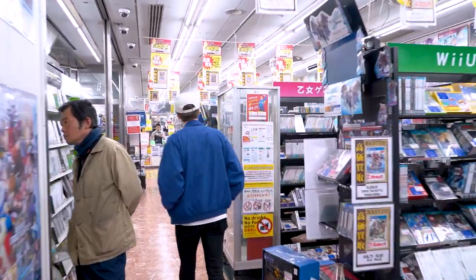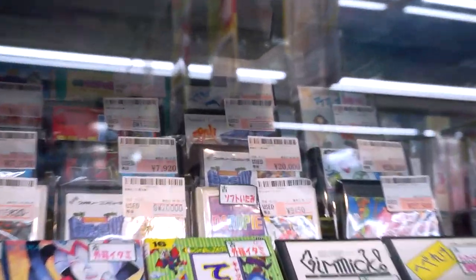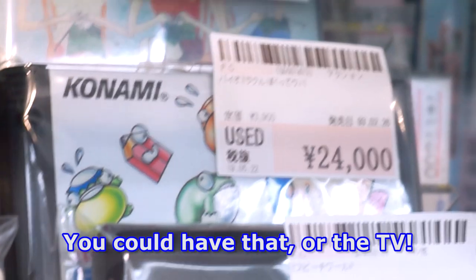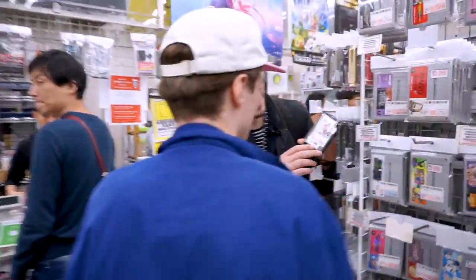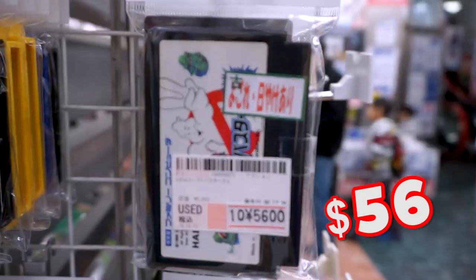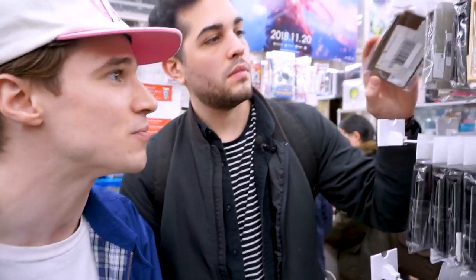Dude, I love Surugaya. Store is so good. That game I was talking about earlier, Biomiracle. Oh, they have it? Yeah, it's right there. It's 240 bucks, yikes! You can have that on TV. I know, right? Ghostbusters 2. For the Famicom? Yeah. It's so expensive on the Famicom. It's a good game. So I've been hunting all day for this one. We keep finding it on the Famicom.